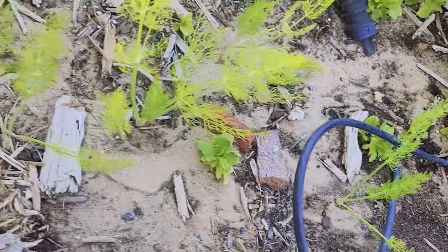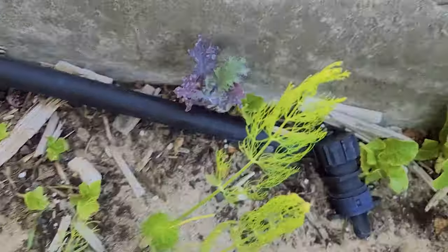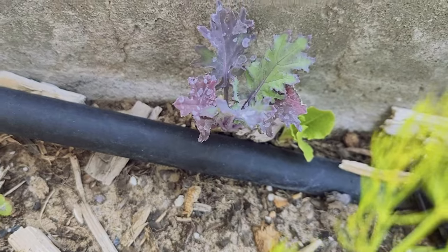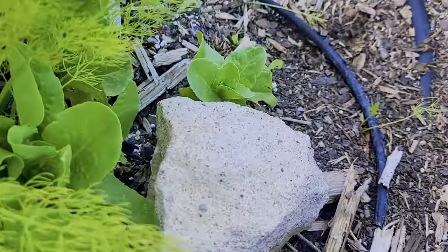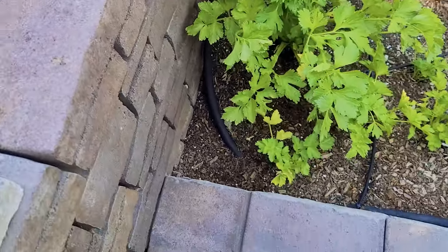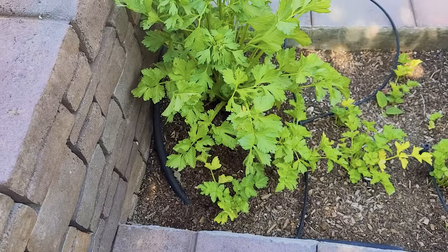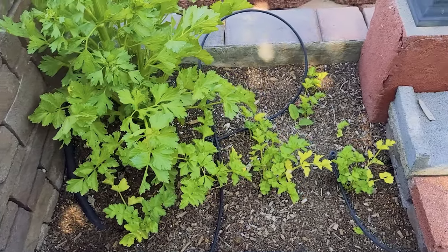More fennel. There's a lot of fennel. Even a small kale is growing right there. And if we keep on going around, lettuce everywhere. This celery here was a volunteer in the backyard, but there was so much of it that I brought it to the front. It's doing pretty well.